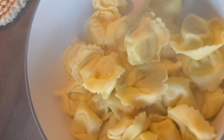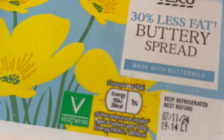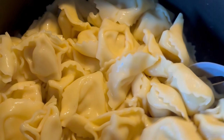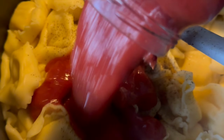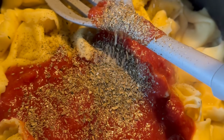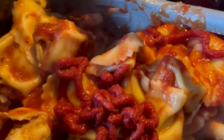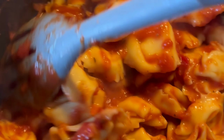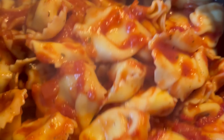And then I made some of these tortellinis which were filled with cheese. I boiled them and I added a tiny bit of butter and some pepper and tomatoes and some mixed herbs. The butter that I used was very low fat butter. After I added some tomato pasta sauce, I also added in some tomato puree.